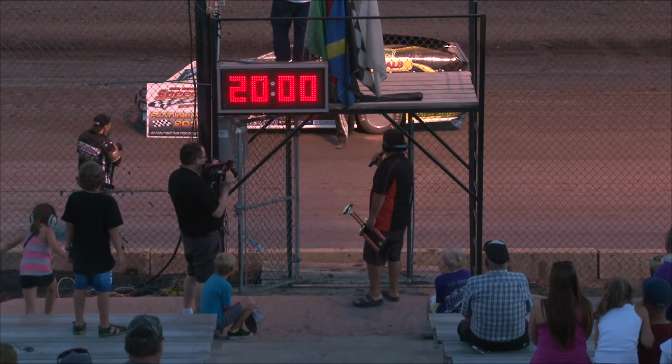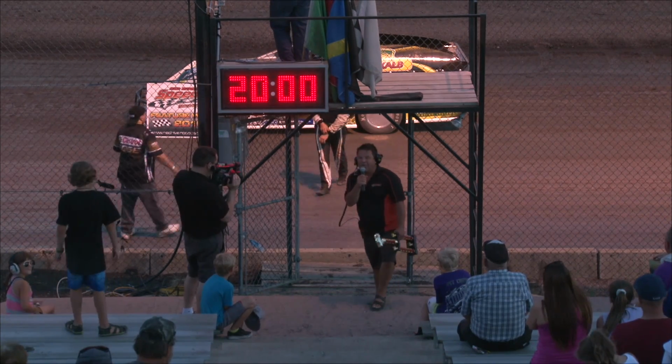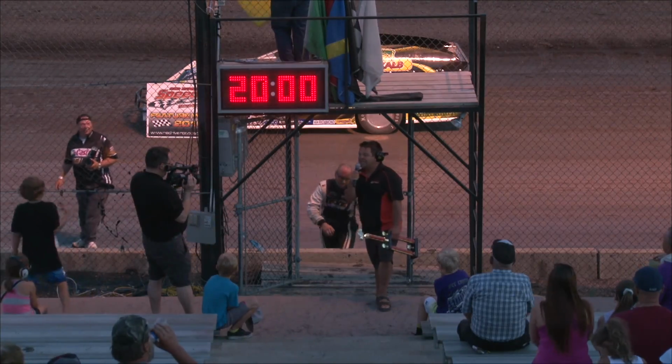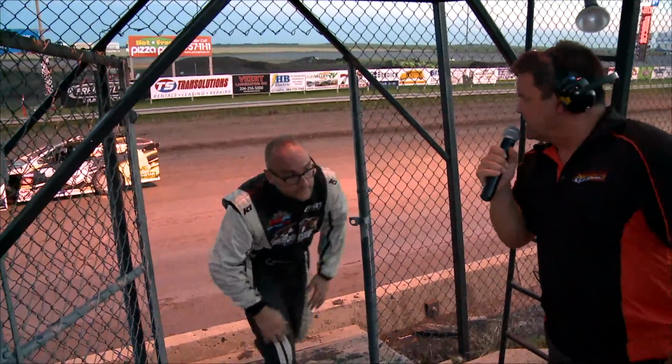Well, Scott Greer getting out of the Burbank Express 5G with a win here in your modified division. A super drive, started on the pole, stayed up there, was ultra smooth. Well, Scott, a pretty slick track out there for mid-season championship, but you were ultra smooth and got the job done like you needed to.